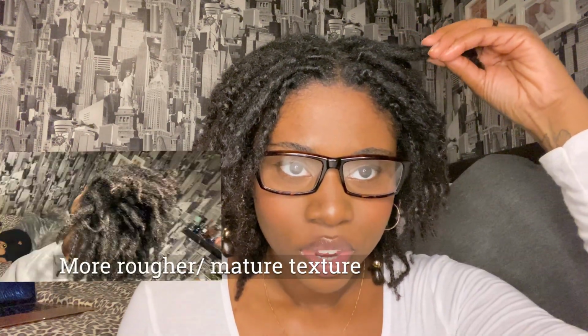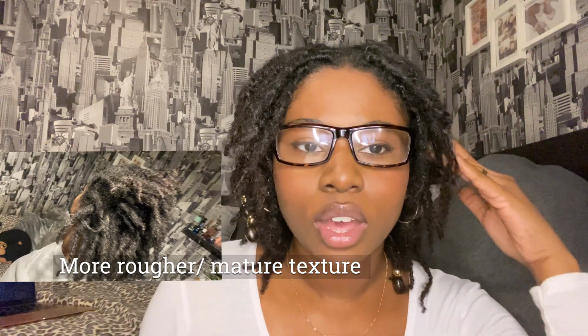I've never felt it. So when I first took out the braids and felt my hair, I was thinking, is my hair dry or is it getting damaged? Why is it so coarse? It felt like Velcro. I was thinking, this is not my hair that I'm feeling. If you are at this stage, you will know what I'm talking about.